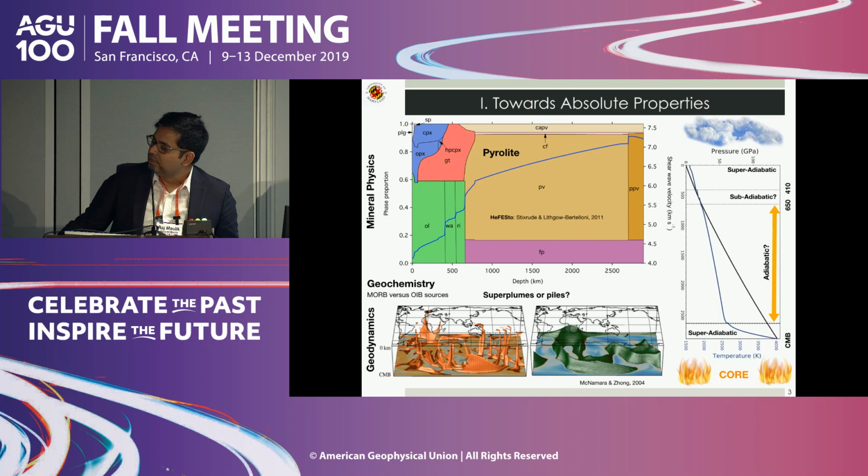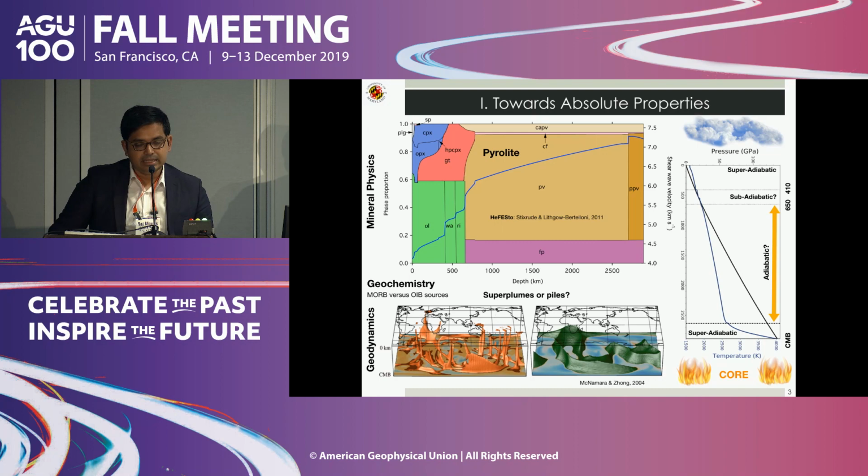Absolute velocities are complementary to geochemical isotopic constraints that show a distinct signal between MORB and ocean island basalts. And so absolute properties inform geodynamic models. So seismic studies of absolute velocities and density can therefore calibrate all of these interconnected studies.